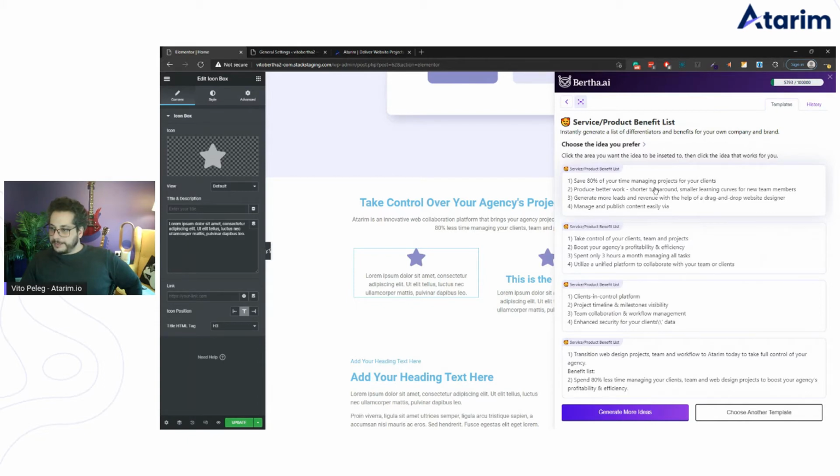Save 80% of your time managing clients and projects. Produce better work, shorter turnarounds, smaller learning curves for new team members. That's great. Generate more leads and revenue. That's not really relevant to what we do. Drag and drop website designer, no. Manage and publish content easily, not really. Take control over your clients and team project. Boost your agency's profitability. That's a great one.